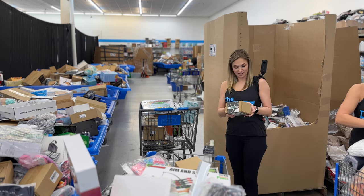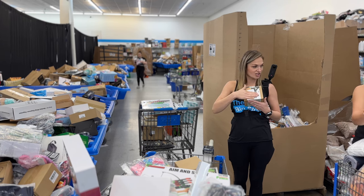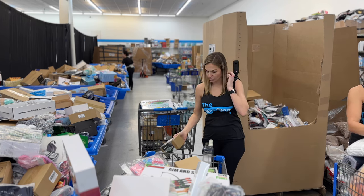We even got salad vegetables, a garden starter kit. Grow your own veggies. Okay. Put this with our food.